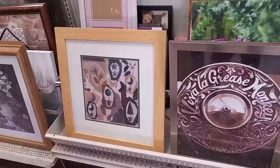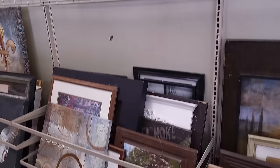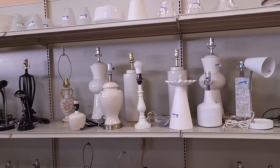Not a whole bunch. Ooh, that's actually painted on the wood. It's quite nice. All right, see if any lamps look appealing. What is with all the white lamps today? Holy smokers, that's a lot of white lamps.